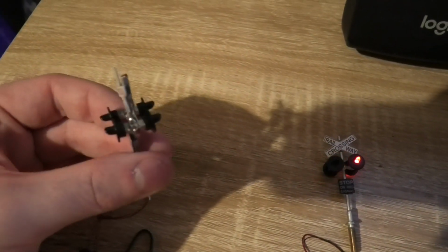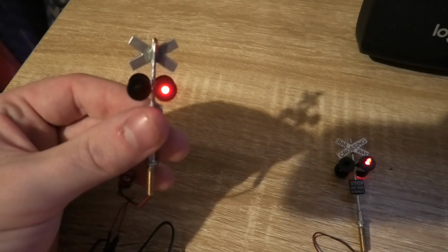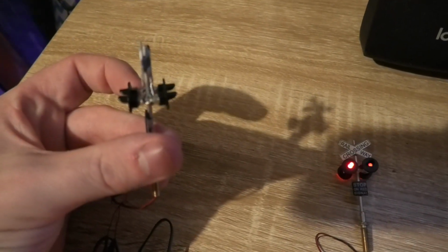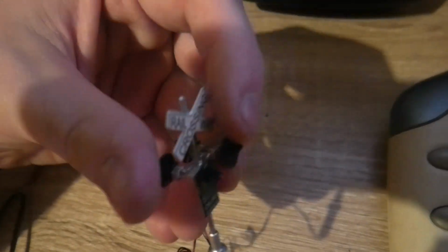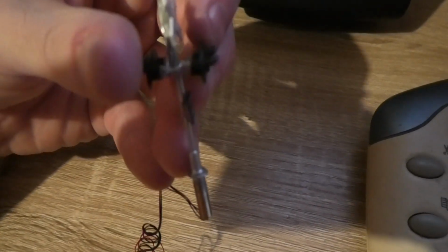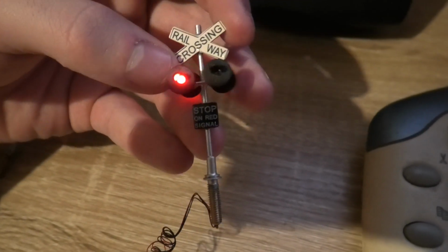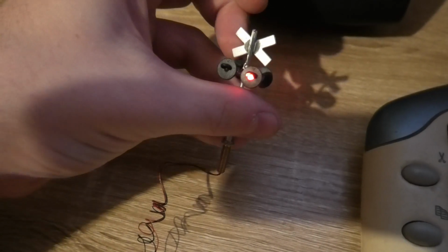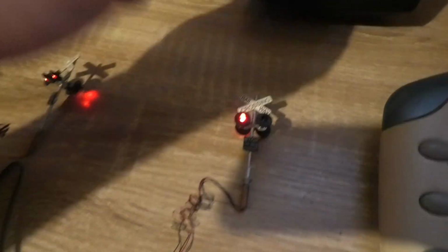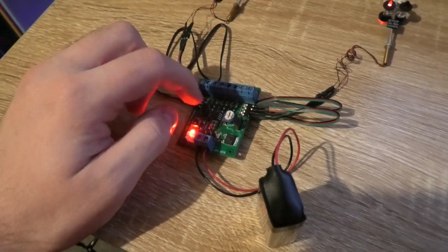Now, we did actually have a slight problem with one of them. One of the sides of the lights wasn't working properly, so we had to solder one side of it. Not sure which one, I think it might have been this one. It was one of them anyway. But as you can see, they do look really nice, and both sides are flashing. It's really cool. And this is the light flasher unit.